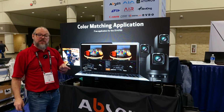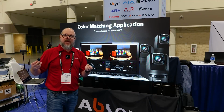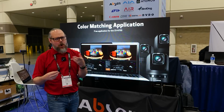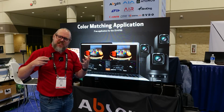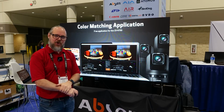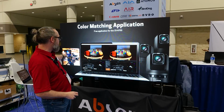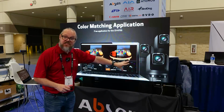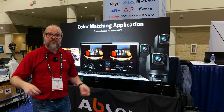Finally, I just want to mention the color matching application for the CRN 700. We know there's a lot of people that are incorporating PTZs into existing infrastructures, many of which might have older broadcast cameras or even newer broadcast cameras with different color matrices than what we generally operate with in the PTZ world. So what this application allows you to do is capture an image from your source camera and create a LUT that you can apply onto the CRN 700 to make it match that profile.